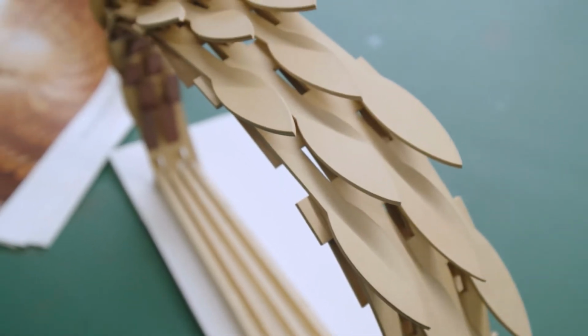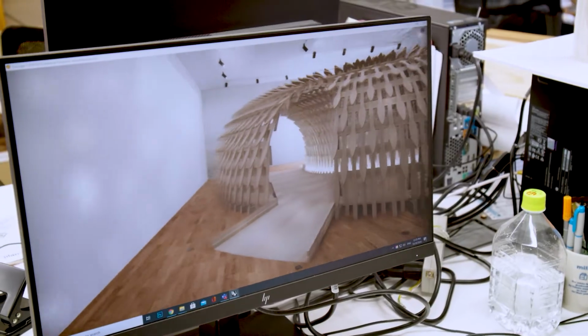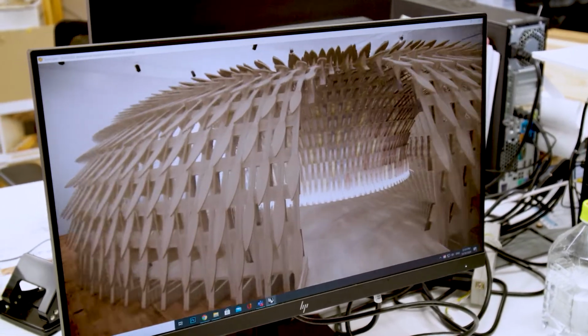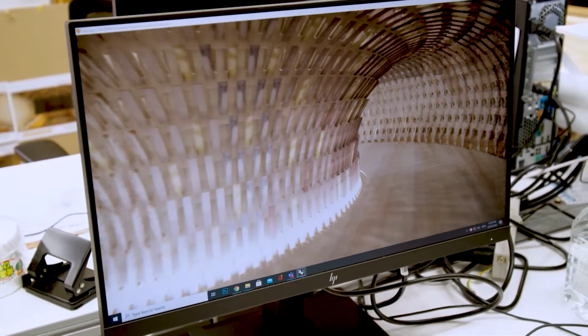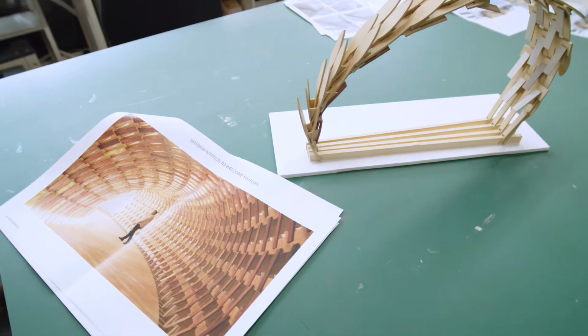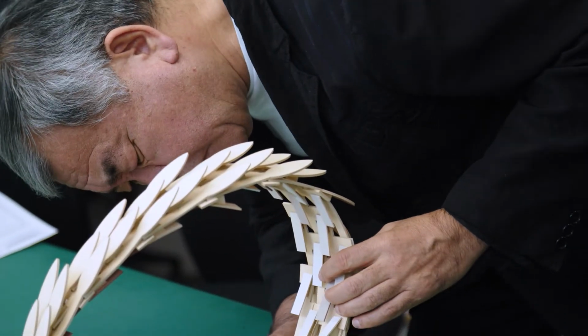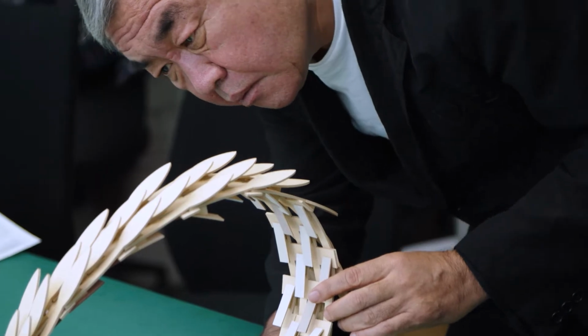I'm Kengo Kuma, I'm an architect based in Tokyo. The Botanical Pavilion is a sensorial journey in which the visitors are exposed to different essences of wood from the botanical garden while walking through it. It is a semicircular structure made of wooden elements interlocking like a puzzle to form structural arches.